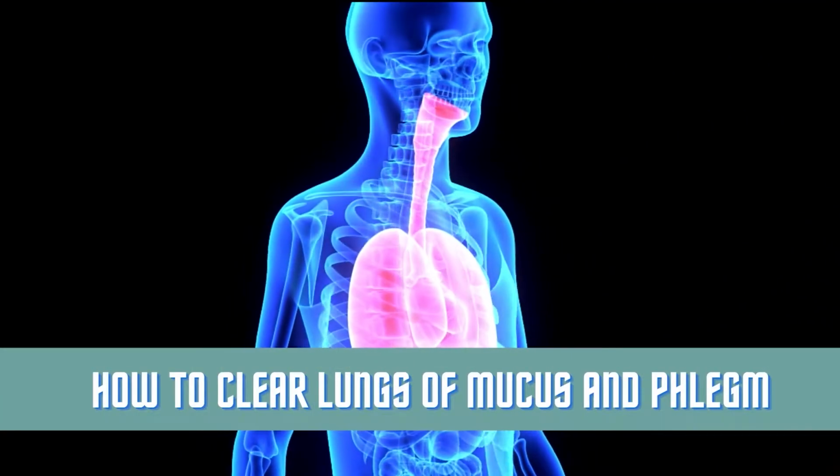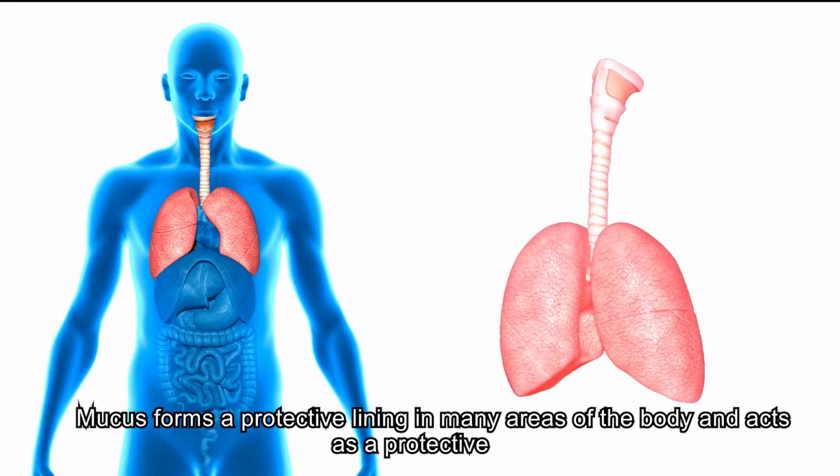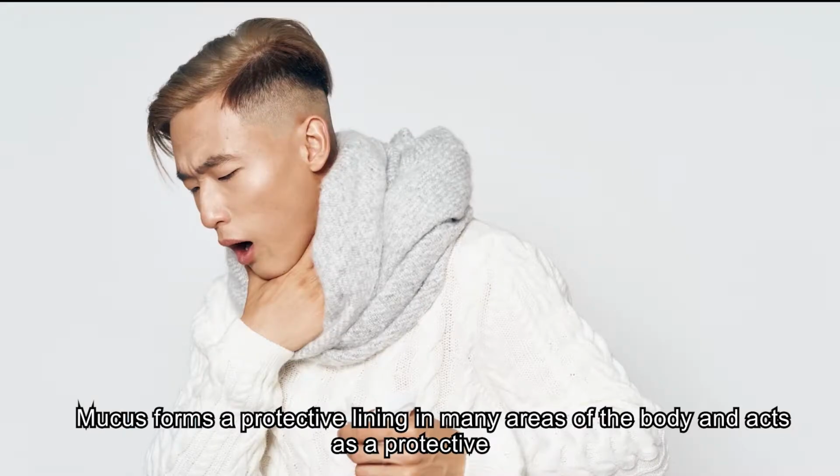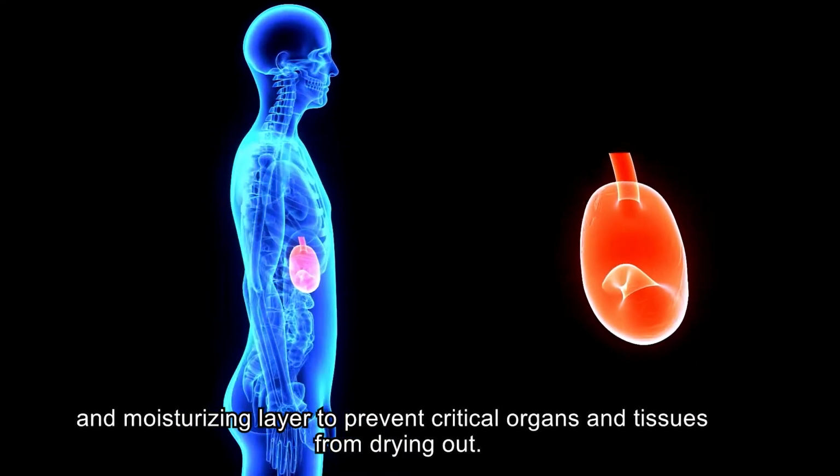How to clear lungs of mucus and phlegm. Mucus forms a protective lining in many areas of the body and acts as a protective and moisturizing layer to prevent critical organs and tissues from drying out.